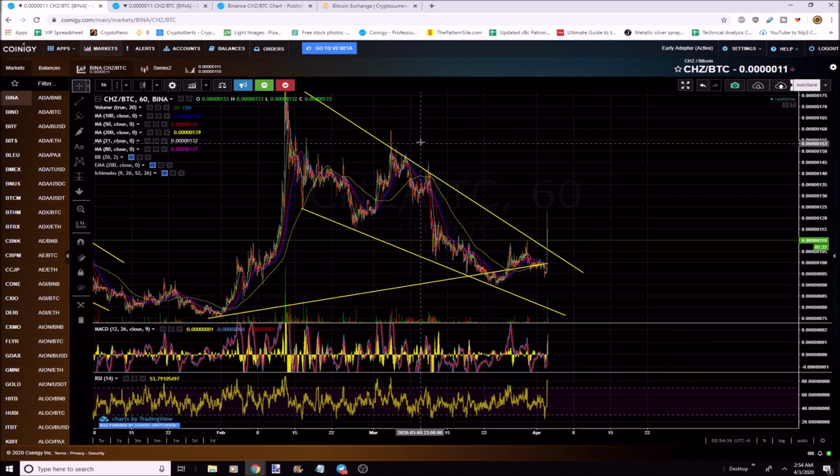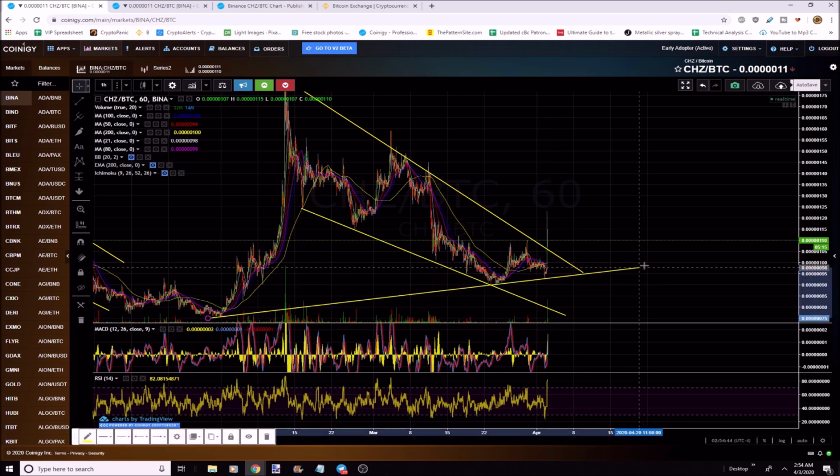Like that would catch all retail. Retail's buying those, and retail's taking a loss. Breakout buyers, right? So wait for confirmation, just like today with Bitcoin. So here's your lower trend line.